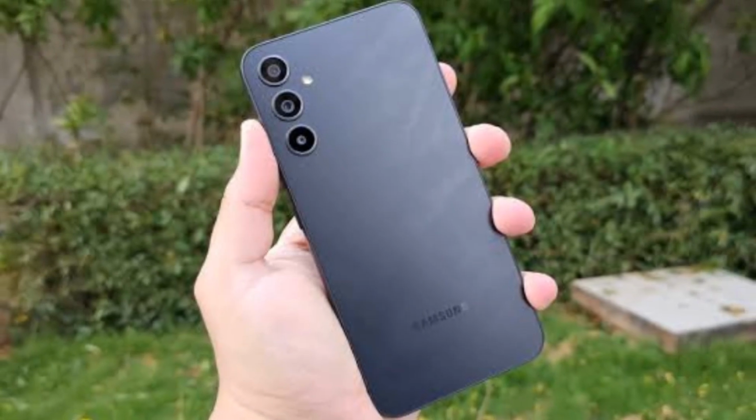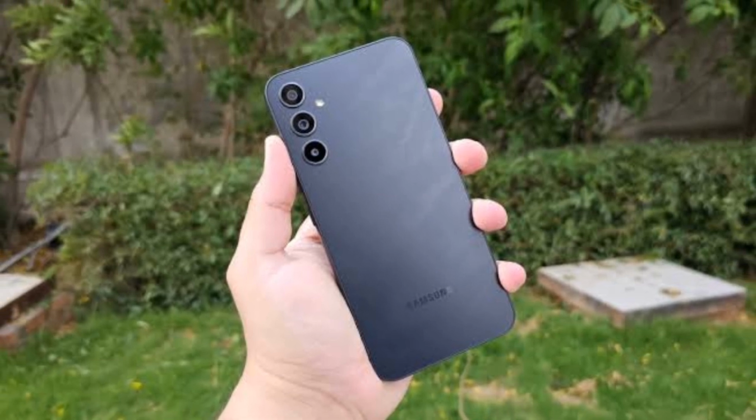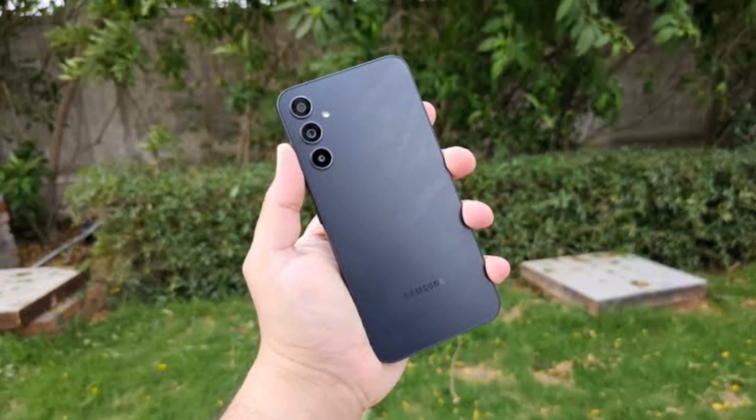Samsung has also improved the durability with better water and dust resistance. The phone feels comfortable to hold, with a balanced weight that doesn't feel too heavy.